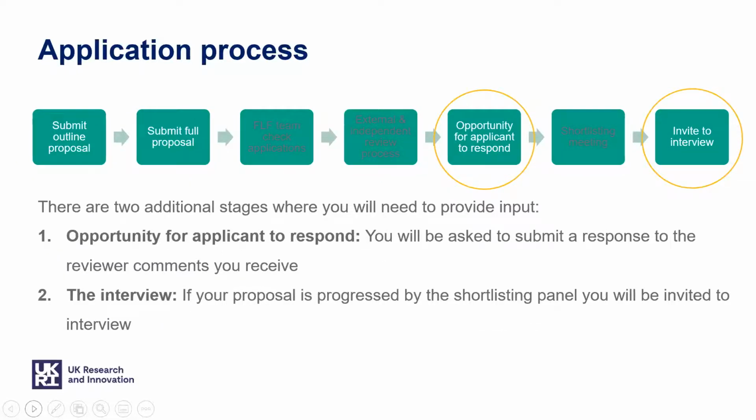So once you've submitted your application, the Future Leader Fellowships team will check all of the necessary information has been included. The application will then progress to the external and independent review process. And as Ayantika mentioned in the interview session, as the applicant, you will have the opportunity to submit a response to the reviewer comments, which will be passed on to the shortlisting panels along with the original reviews. So it's a great opportunity after you've submitted your full application to fill in any gaps or answer any questions that the reviewers might have.